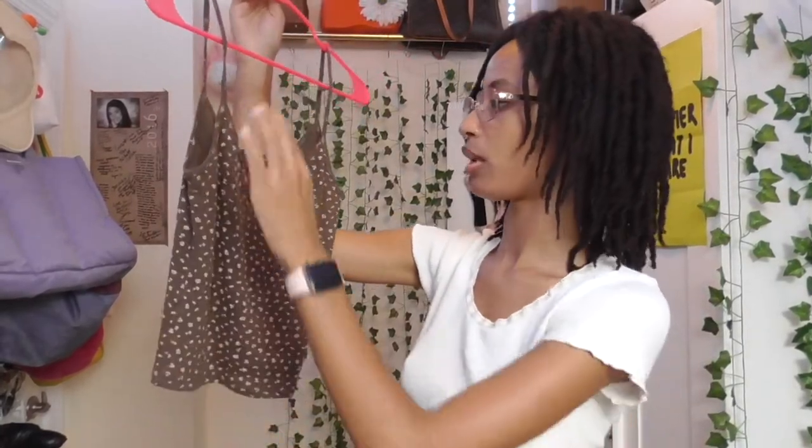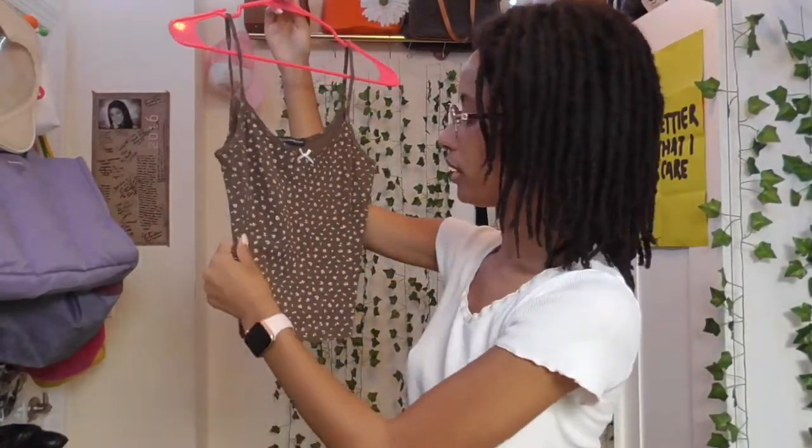Okay, this is one of my favorite tank tops from Brandy. It's brown. It has a little bow. I think it's so cute, and obviously I would keep this one.